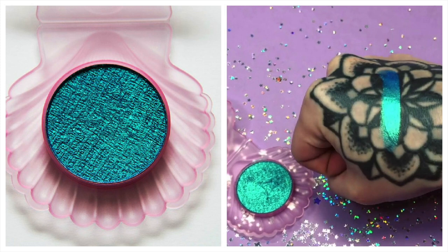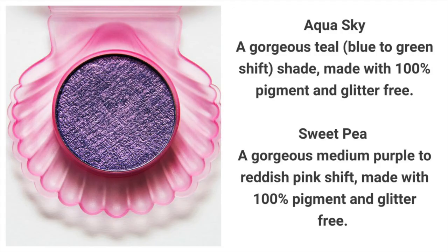But this is Aqua Sky from Chaos Makeup. It's available now and this is the color of Jesus. It's a glorious teal. Indeed, they describe that perfectly. Oh, it is glorious.